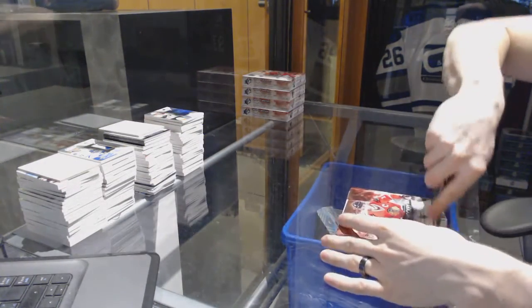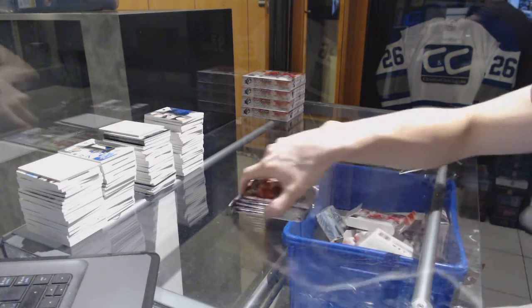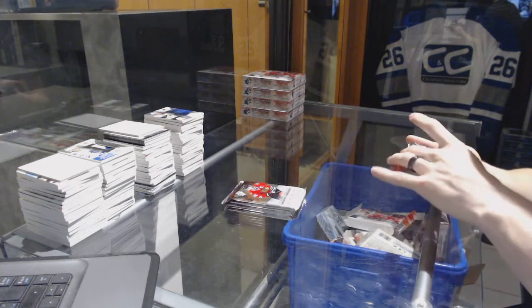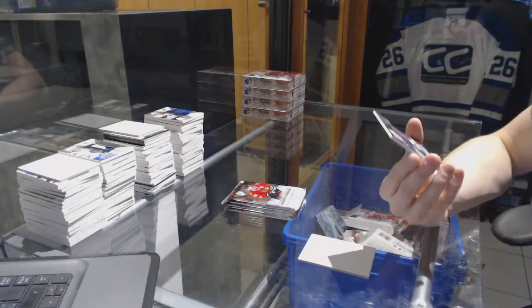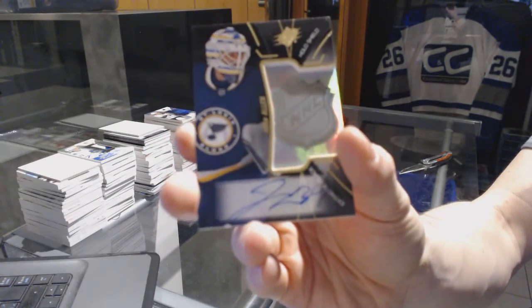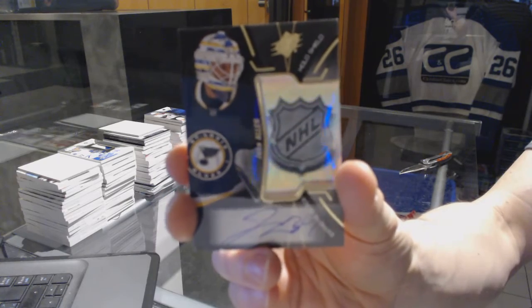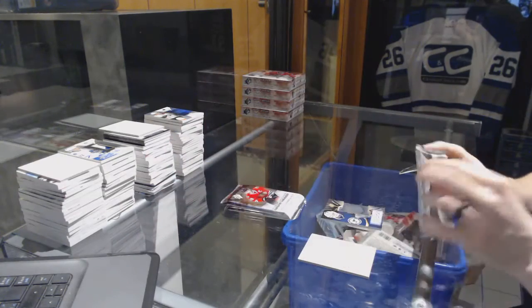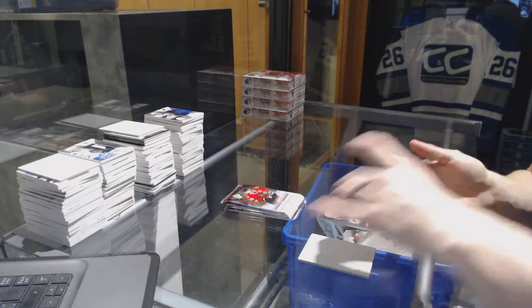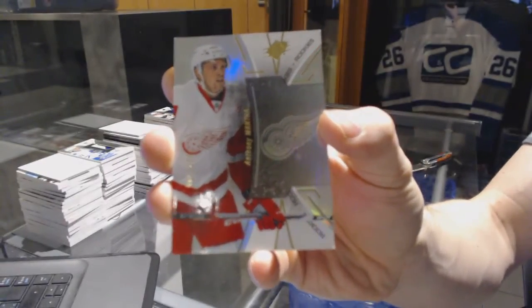All right, box six. We've got an Extreme Black Hollow Shield autograph for the St. Louis Blues, Jake Allen. We've got a base rookie, number 399 for the Detroit Red Wings, Anthony Mantha.